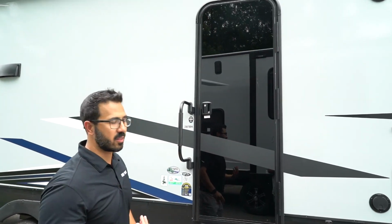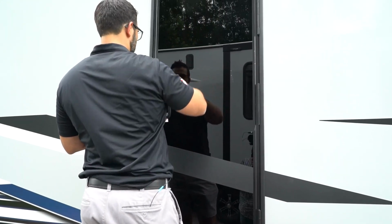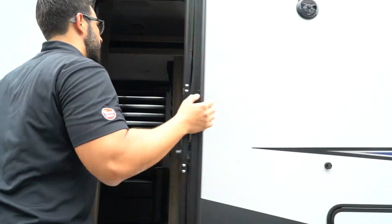One of the things I really like about it that most people don't realize is actually right here is a window. And you can't really see it outside, but if we open up the door, hey, there it is. So that's one of those small features that I really like.